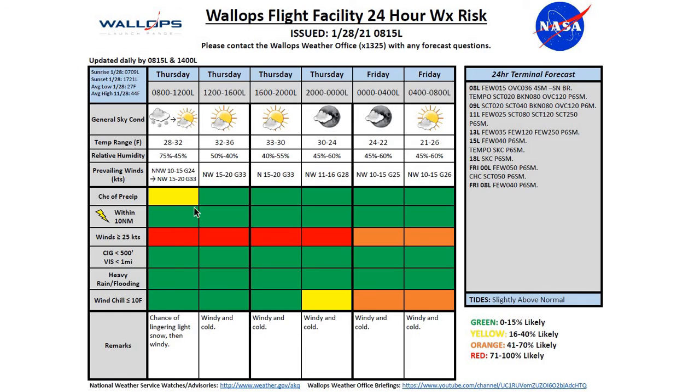Taking a look at a risk chart for today, we'll have that light snow tapering off this morning. We'll have a high around 36 degrees today, a low tonight of a cold 21 degrees. Seeing those winds really pick up late this morning, seeing gusts up to 33 knots for this afternoon. Into later on this evening, we'll see those winds continue gusting up into the upper 20s and then in the mid 20s for the overnight hours.